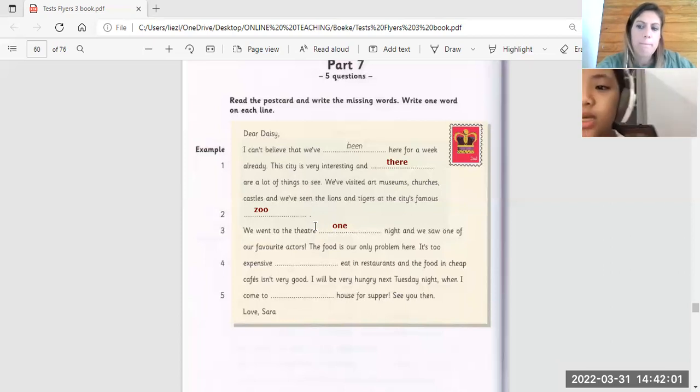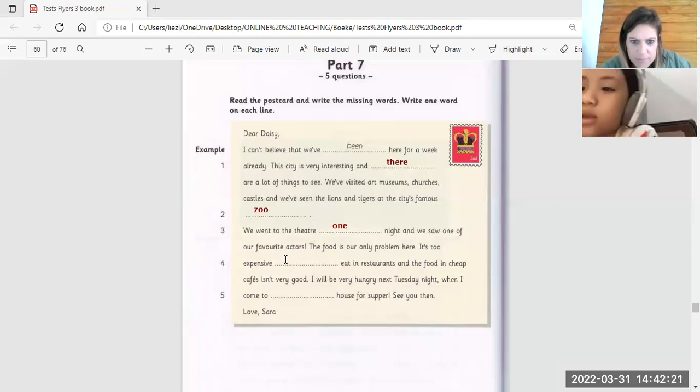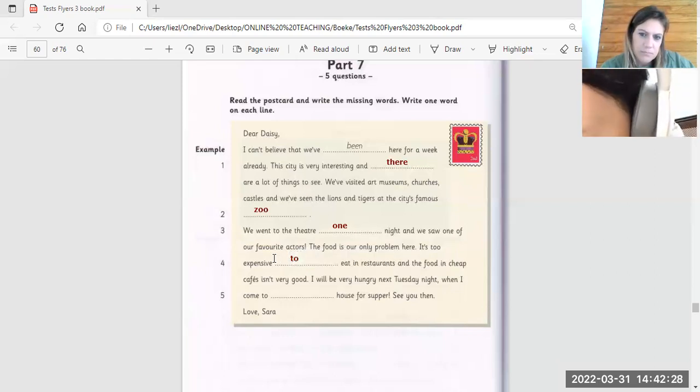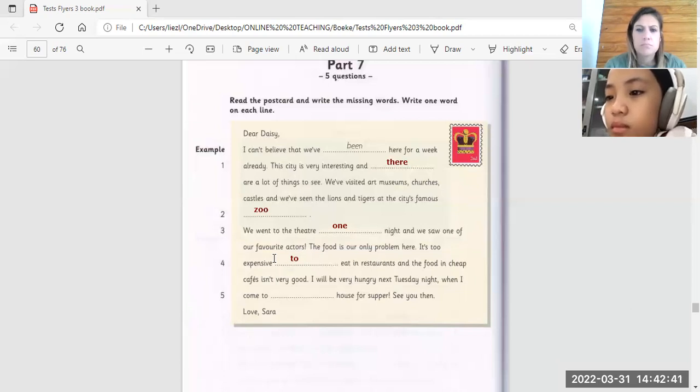The only problem here is that it's too expensive to eat. The food is cheap, but the cafe isn't very good. We were very hungry. Next Tuesday night I'll come to my house for supper. See you then. Love, Sarah.